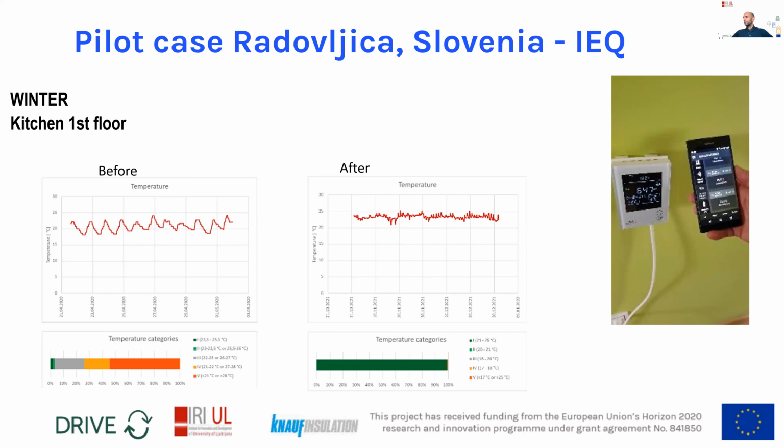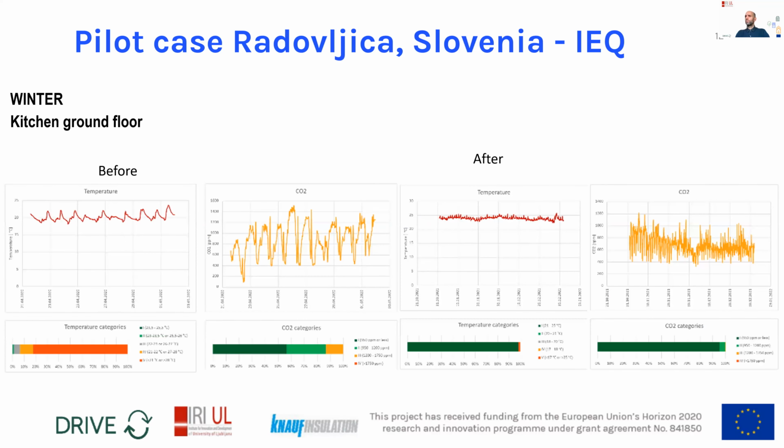Here are just a few examples. We see temperatures before and after. We had a high variation of temperatures before, and now with good insulation, they are more flat, and also the comfort categories according to standard are much improved, as you can see on the lower part. Similar to another room, which is kitchen. We did measurements also of CO2, and we see how the categories of indoor environment quality improved with the renovation.